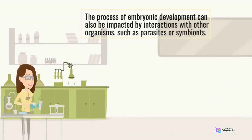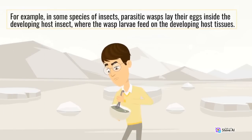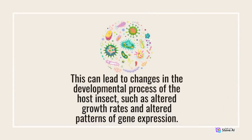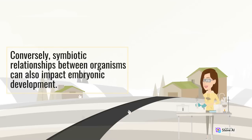The process of embryonic development can also be impacted by interactions with other organisms, such as parasites or symbionts. For example, in some species of insects, parasitic wasps lay their eggs inside the developing host insect, where the wasp larvae feed on the developing host tissues. This can lead to changes in the developmental process of the host insect, such as altered growth rates and altered patterns of gene expression. Conversely, symbiotic relationships between organisms can also impact embryonic development.